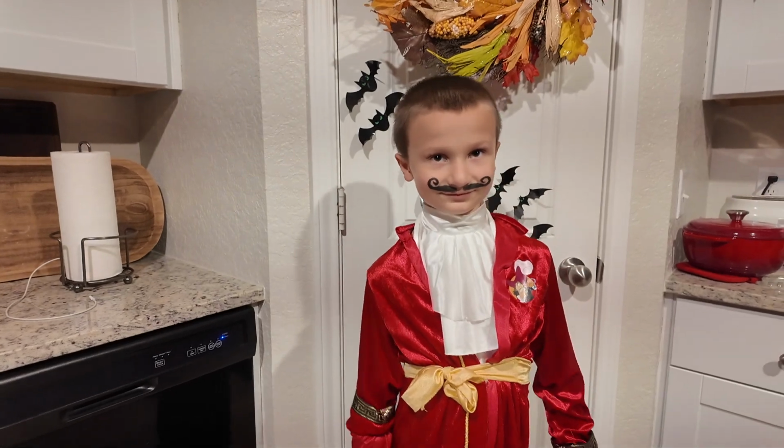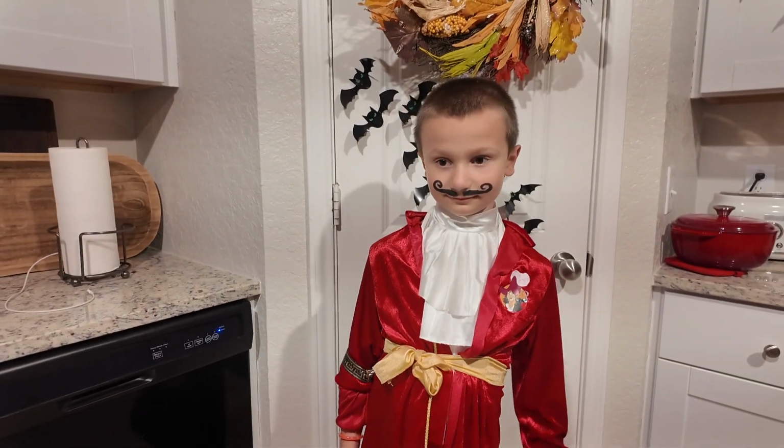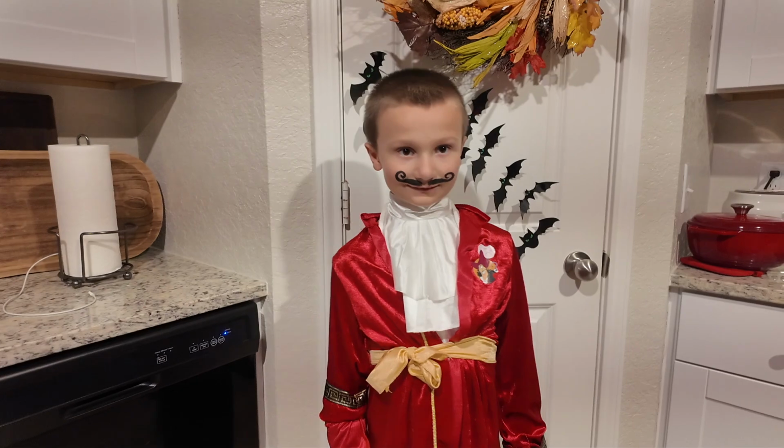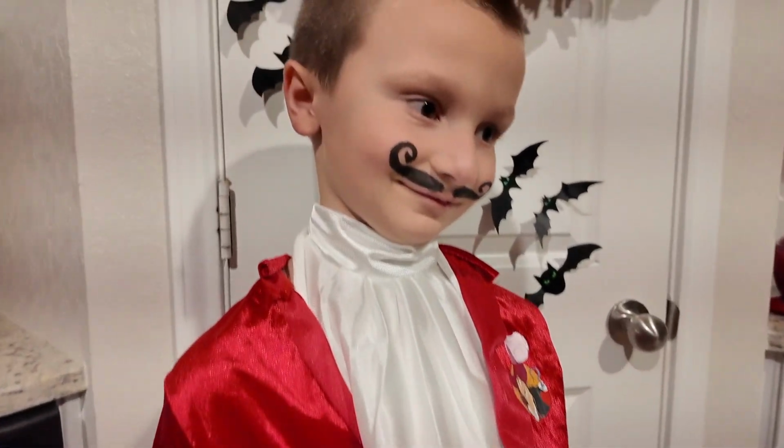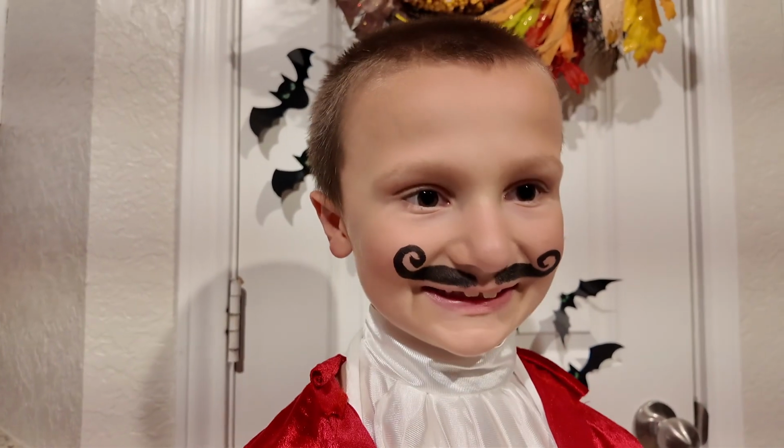Well, let me tell you, you looked like an amazing Hook. Did you enjoy being Hook this year? Yeah. What do you want to be next year? A bat. We definitely have the same amount of candy that we started the night out with. So I think a lot of people are going to be very, very happy on Monday when we donate a lot of this candy because we can't keep this in the house.